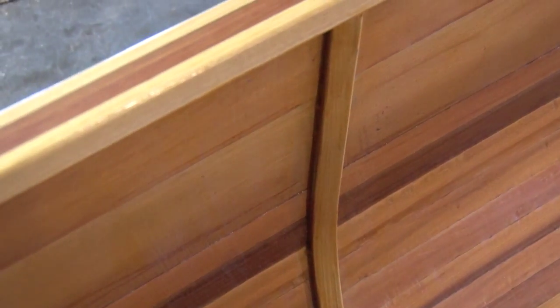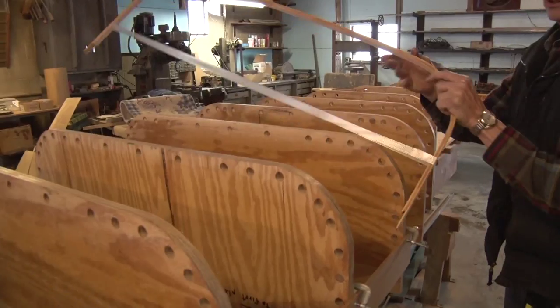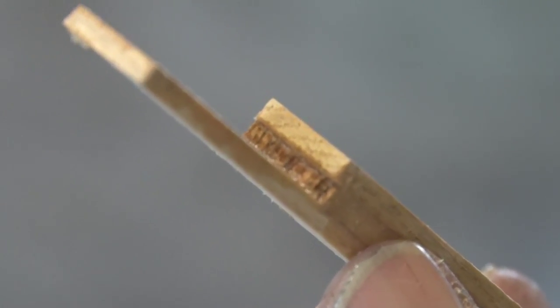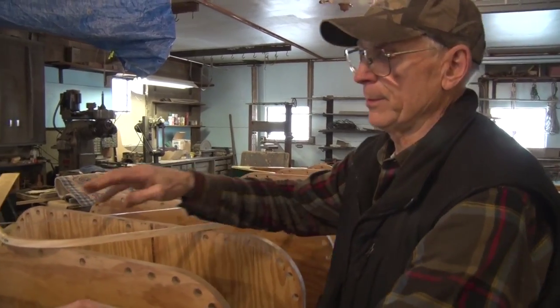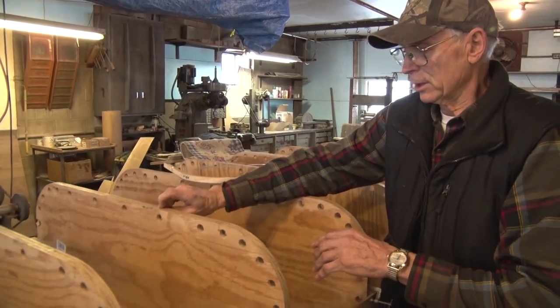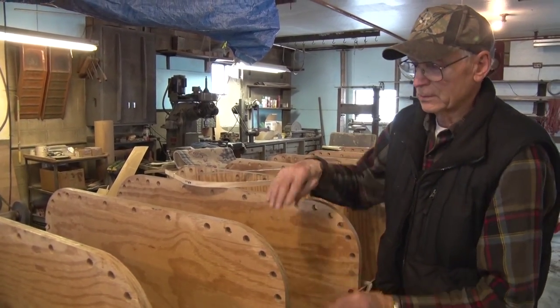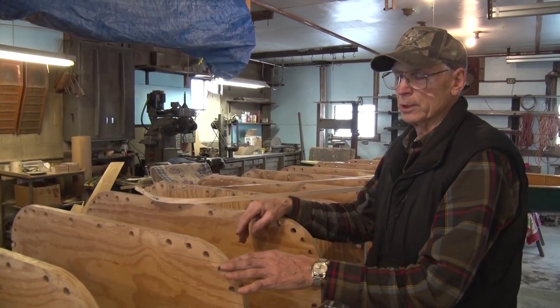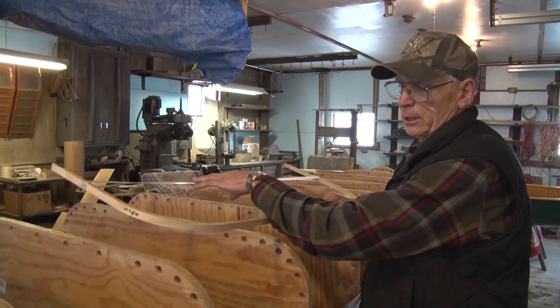All the ribs and the rails and the seats are white ash. In fact, it came from up in Michigan where I used to have some land. I've got 13 ribs for every canoe, and each rib has 3 layers of ash. I coat them with glue, put them up on here, and clamp them in the middle, and then I start bending them around and clamping them as I go down. Then they sit for at least 24 hours before I pull them off. They want to spring out a little bit. That's why I put this tape on there to hold them.